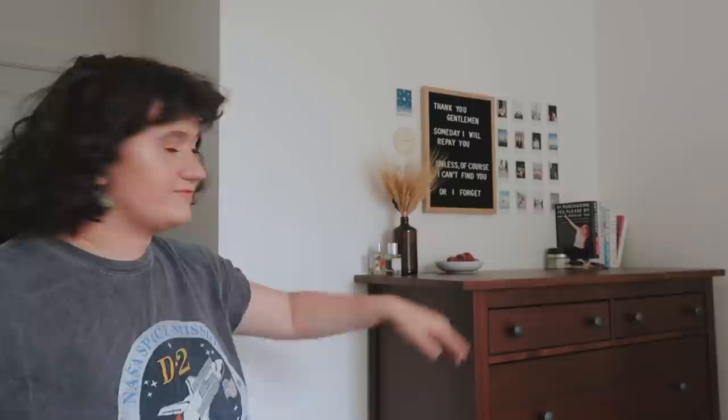It is obviously from IKEA, and I got it in the dark wood color. I like it all right. I was a little bit worried that the wood was going to be too dark, but I like the way it looks, so not mad about it.